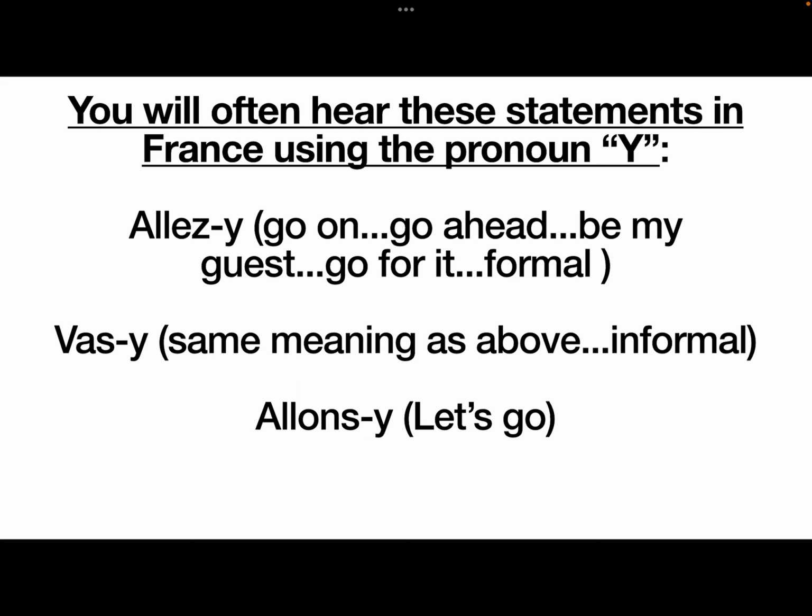Okay, you'll often hear these statements in France using the pronoun Y if you ever go on holidays there again. Allez-y. Allez-y means go on, go ahead. They're basically saying go there. Be my guest. Go for it. Okay, for example, if you're in the airport and you're going through passport checks, they'll say allez-y, allez-y. They'll tell you go on, go ahead. Work away, basically. If you're saying it to someone you know, you're going to be polite. So you're going to say vas-y, vas-y. You're just using the tu part of the verb. Okay? Or allons-y means let's go.